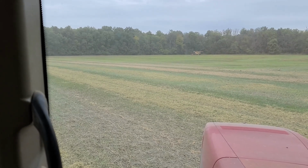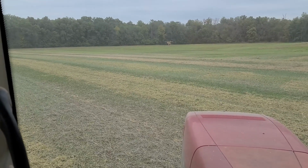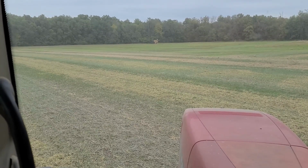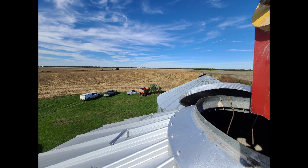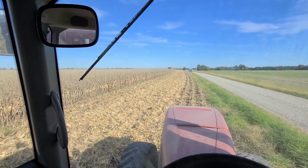Got the truck full and just waiting for him to be able to come dump on the auger cart. Since it's got a tarp on it, we can tarp it over. Yeah, we got done with the corn right north of the farm. So now we're down here on the corner.